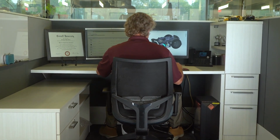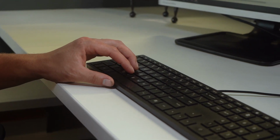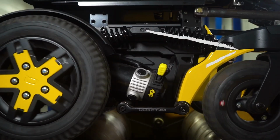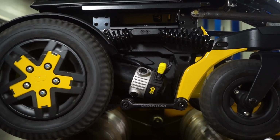First and foremost, we wanted to make a more comfortable ride that was still stable. And we were able to do this with an independent suspension, which means every caster wheel and every drive wheel has its own spring. We also set them up in a diamond-shaped geometry, which gave excellent stability and comfort.